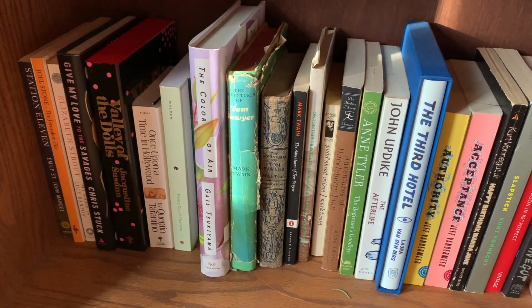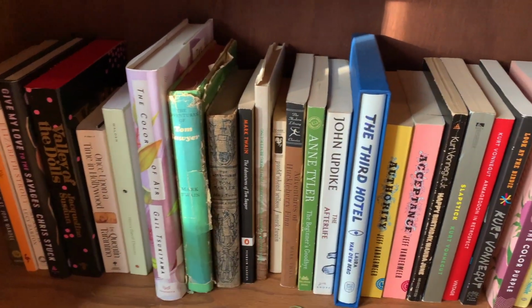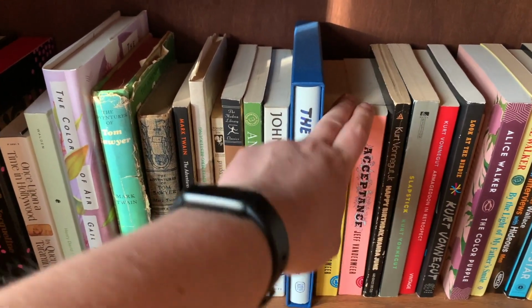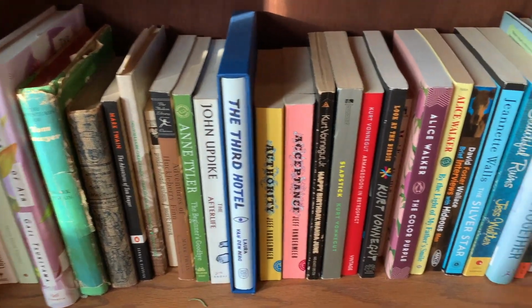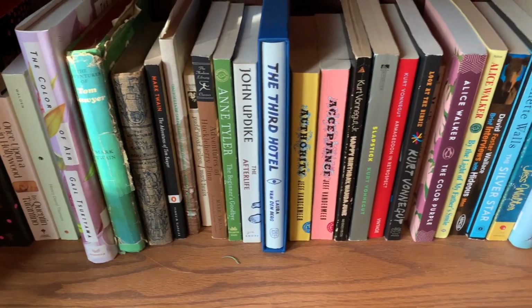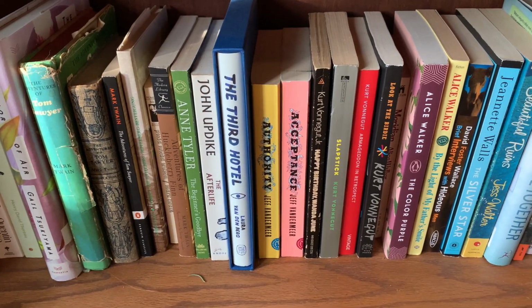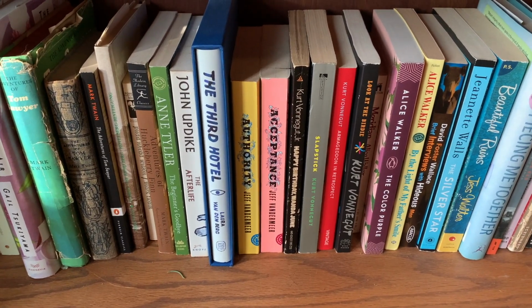I've got Anne Tyler, but whatever. John Updike, I don't know. I might like him. I want to finish this series too, please. Also, sorry if I was going like this because I was looking at the books, not at my camera. Hopefully you can still hear me. I got an indication that my battery is low.